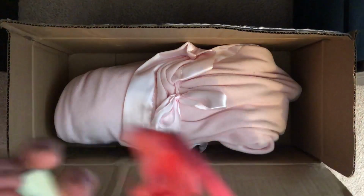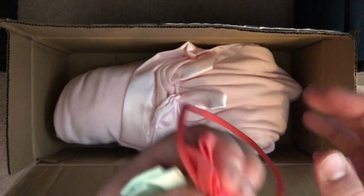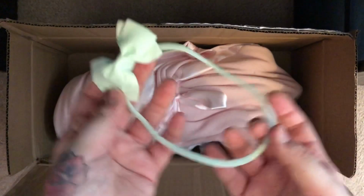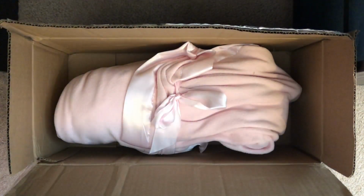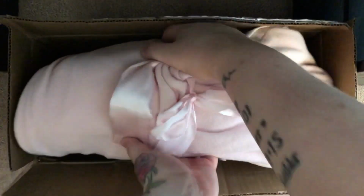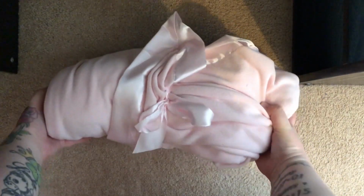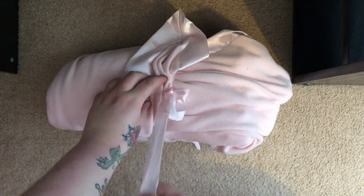And we also have her hair bows. This is one from her pictures. That is good, so sweet. And then we have a green one, I suppose, light green, like that. Now for the baby. Oh my gosh, she's heavy. Wow. Look at the right one. Okay, so oh, this cutest little blanket. It's so sweet. Oh my god.